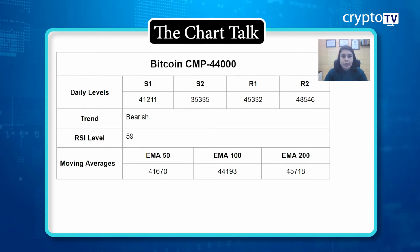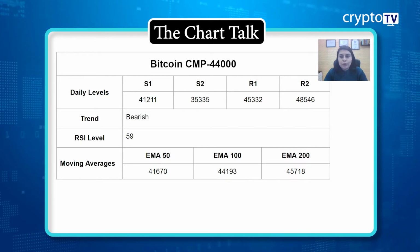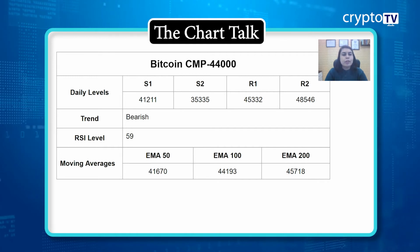As of now, if you look at the trend, for a very short period of time you can say a sideways or consolidated trend. But if you look at the overall trend, we are still in a bearish trend, a downtrend. Because of the recent upside in prices, the RSI is moving towards the 59 level. For the moving averages, the 50 EMA, the exponential moving average, comes out to be 41,670. The 100 EMA is at 44,193. The 200 EMA is at 45,718. Support 1 comes out to be 41,211. Support 2 is at 35,335, resistance 1 is at 45,332, and resistance 2 is at 48,546.